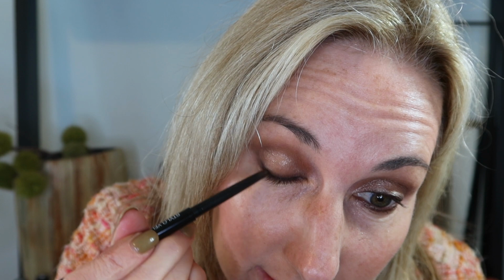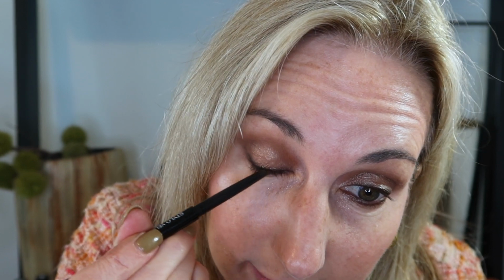Then if I want to intensify that top lash line, I will just use a little bit on that outer side, and then I'll smudge it in with the eyeliner. Okay, this is what this looks like before putting on any mascara, but I'm going to go put on mascara and then we can decide if we want to add anything else. But this is really a beautiful quad, and I do have to say I think the pigmentation is just stunning.